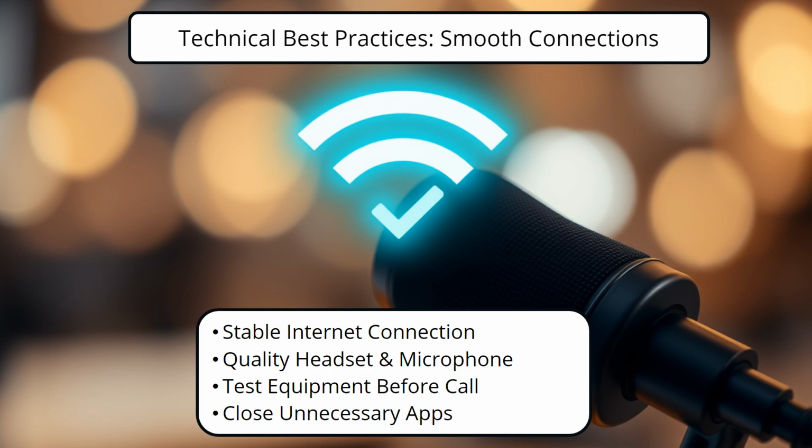Second, invest in a quality headset and microphone. Built-in laptop mics can pick up a lot of background noise and sound distant. A good headset with a noise-canceling microphone significantly improves your audio clarity for others.